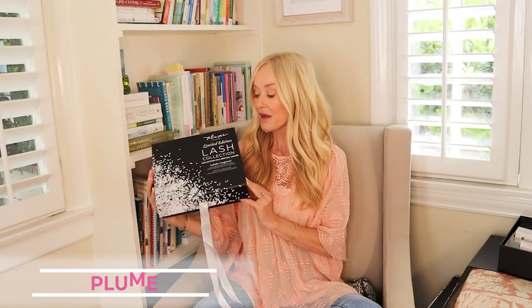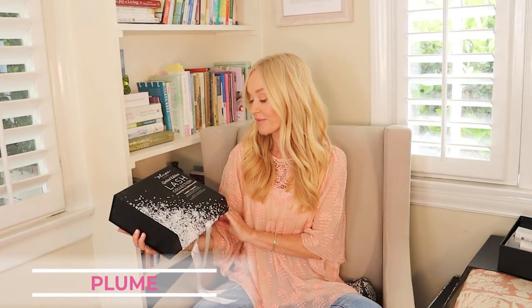Now, this is the product that I really, really love, and it's by a brand called Plume. Why I love Plume is because it is a lash and eyebrow growth serum, but it doesn't contain the ingredients that almost every single other brand contains that can really not be great for your skin health and your eye health. Can make your skin extremely thin. You can get discoloration, you can get irritation. So you have to be very, very careful.